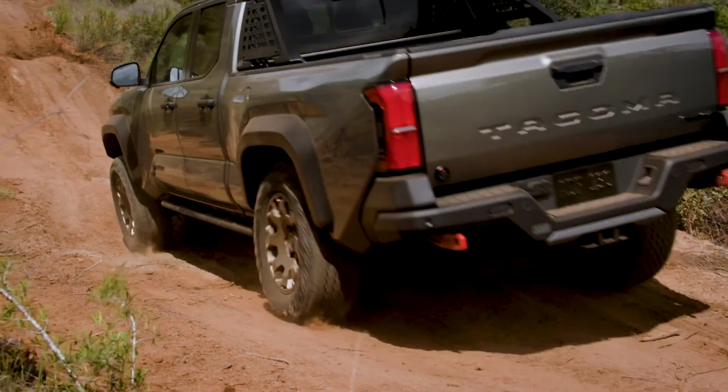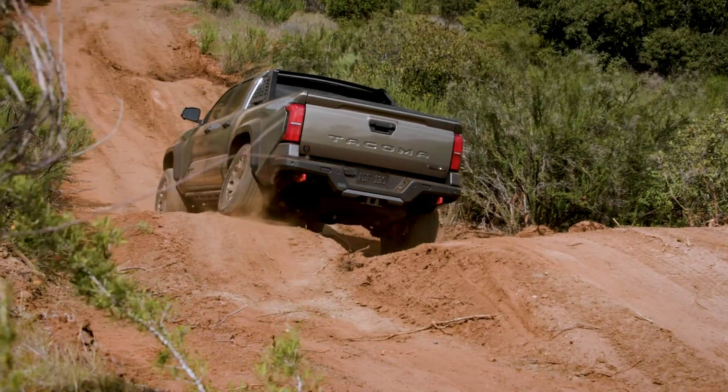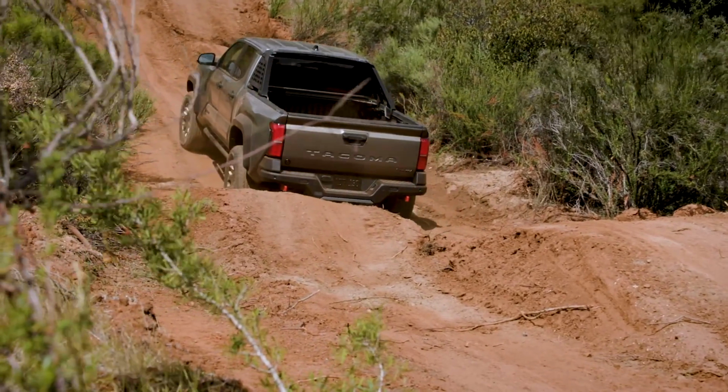So again, really good that we have that sway bar disconnect here. We can really feel how much the tires are moving and how much articulation we're getting on this. I'm right now in my 2 speed on my crawl control. I'm actually going to put it up to 3 as we get up to this little part right here. They actually told me to bring it to a stop.